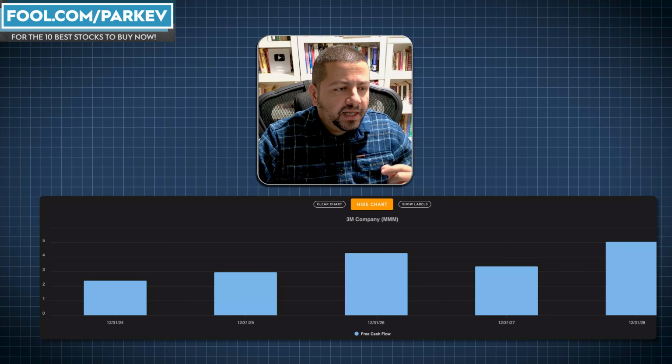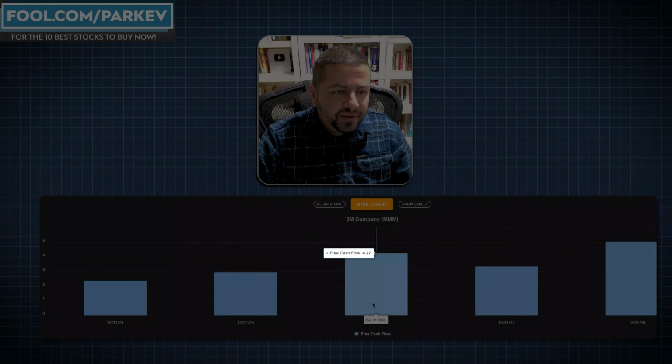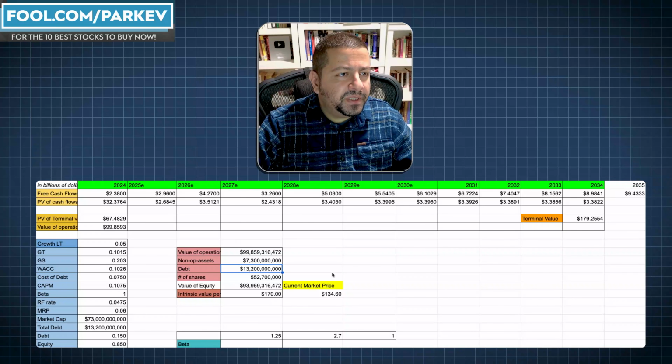I'm also going to utilize Wall Street analyst estimates for the company's free cash flow expectations over the next 5 years. In 2024, that number is 2.38 billion, up to 2.96 billion in 2025, 4.27 billion in 2026, down to 3.36 billion in 2027, and back up over 5 billion in 2028. So now that we have all the inputs, we can jump into our discounted cash flow model for 3M.